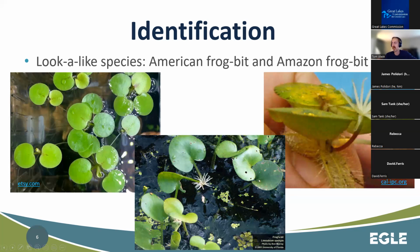And this is another photo of American frogbit, and this particular couple plants seem to have their stems out of the water a little bit. I'm not sure if that's normal for American frogbit or not, but that's what we see in that photo. Again, you see the flower being very different than European frogbit. And then this is actually Amazon frogbit, which looks also very similar to European frogbit.